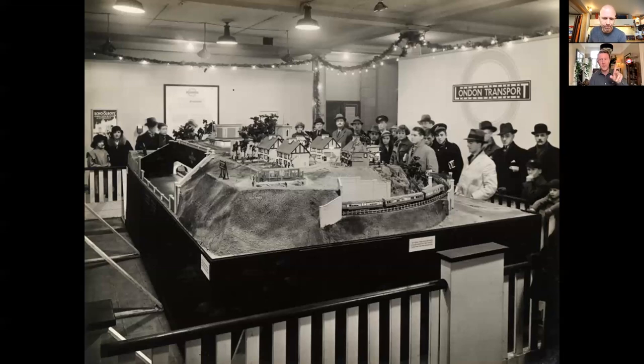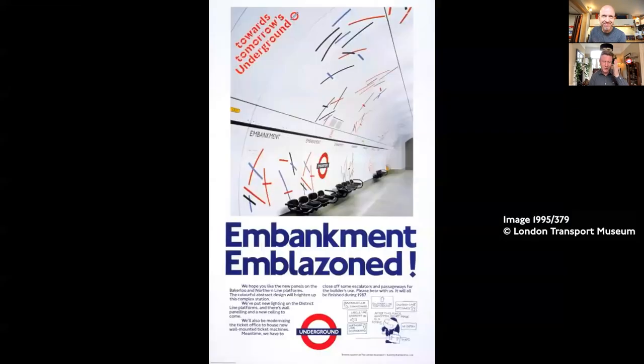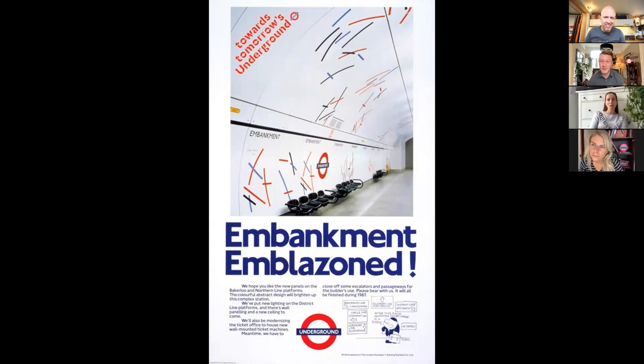Gorgeous. And one final poster. I'm taking a bit of a punt on this, Chris, that you've got it. And if I made a mistake, apologies. You got it. Absolutely there. Laura's favourite bit of Robin Day. It's all there, baby. It's all there for you. It totally is. And look at that brilliant alliteration as well, like embankment, emblazoned.